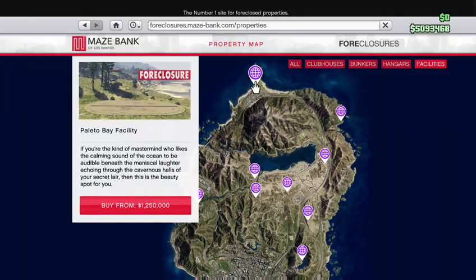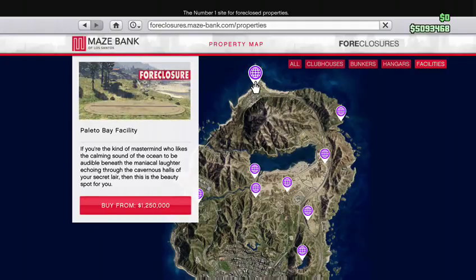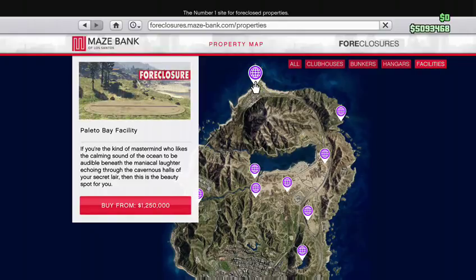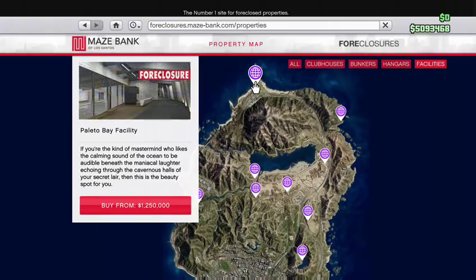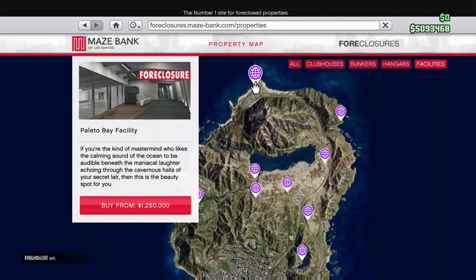The Paleto Bay facility. If you're the kind of mastermind who likes the calming sound of the ocean to be audible beneath the mechanical laughter echoing through the halls of your secret lair, then this is the beauty spot for you. Buy from $1,250,000.